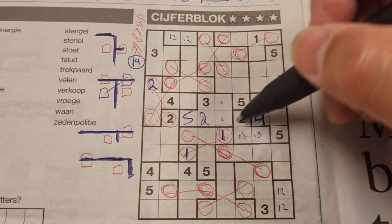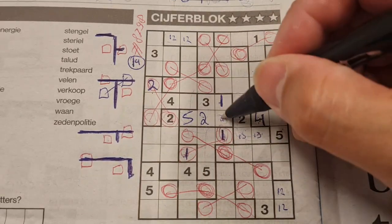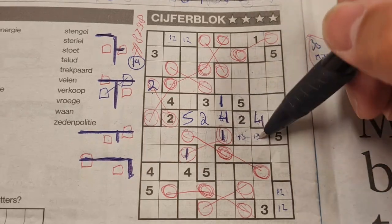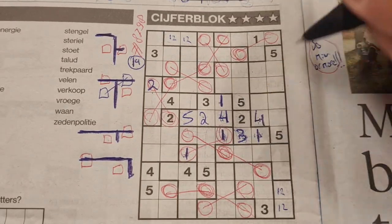So 2 numbers left in this area for us. 1 and 4. We have a 1 there. No 1 there. 1 should be here, 4 goes there. 1 and a 3. We have a 1 now. So no 1 there. 1 should be here and a 3 goes there.